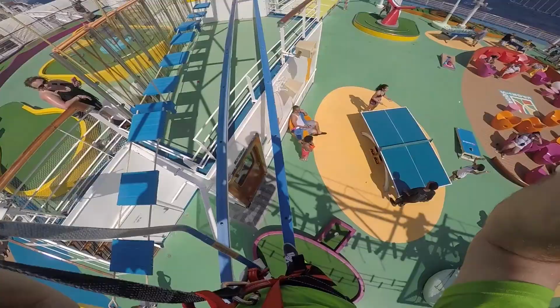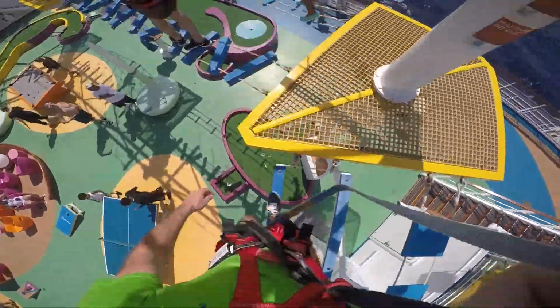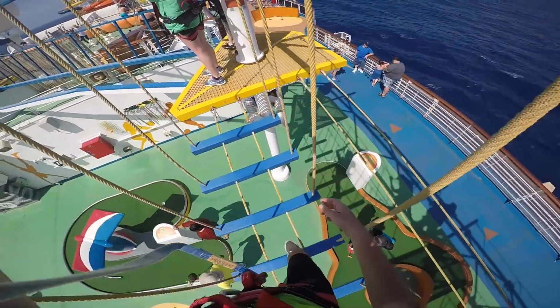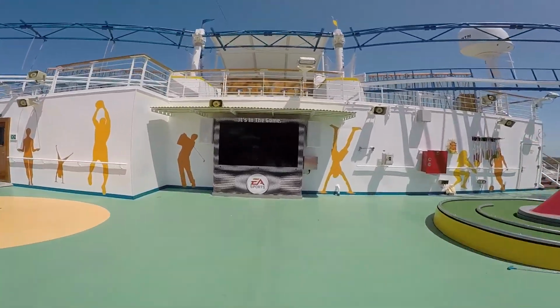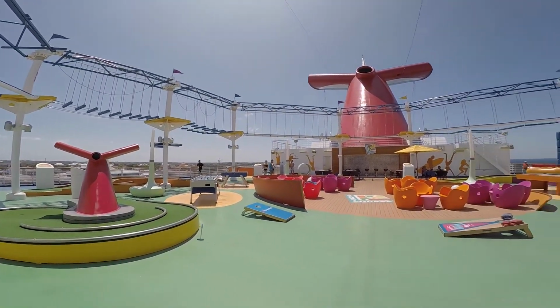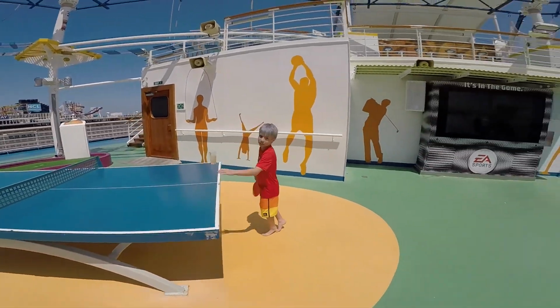So right up there, you'll see the ropes course, and the ropes courses are really cool. They're a little scary because the wind is blowing, and you'll see that little bridge that I'm walking on. It's kind of shaky. So if you're a little bit afraid of heights, it makes it a little bit tough, but I'm afraid of heights myself. At first it was very scary, but now I'm kind of used to it and it's no big deal.